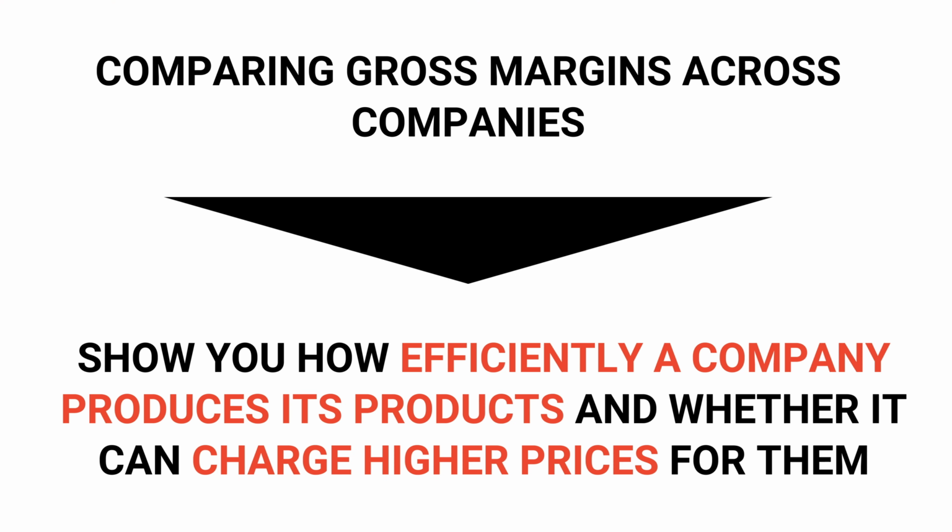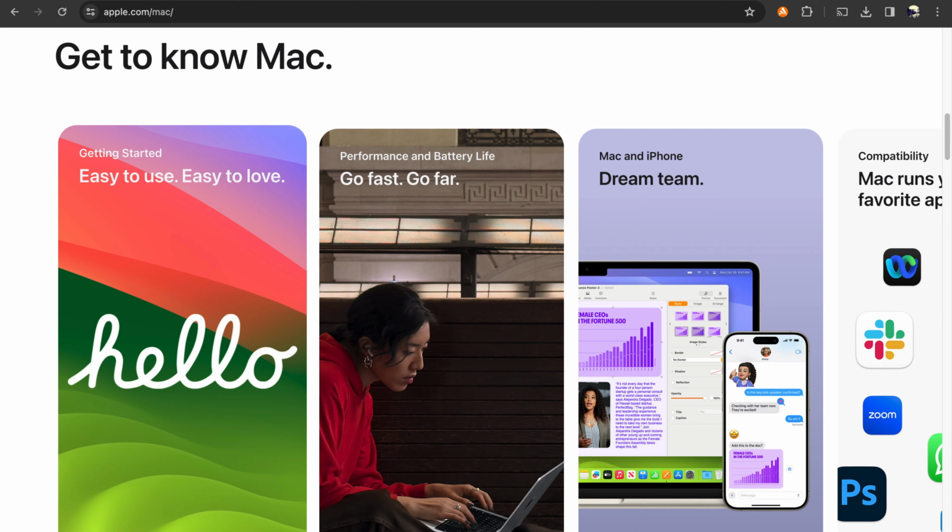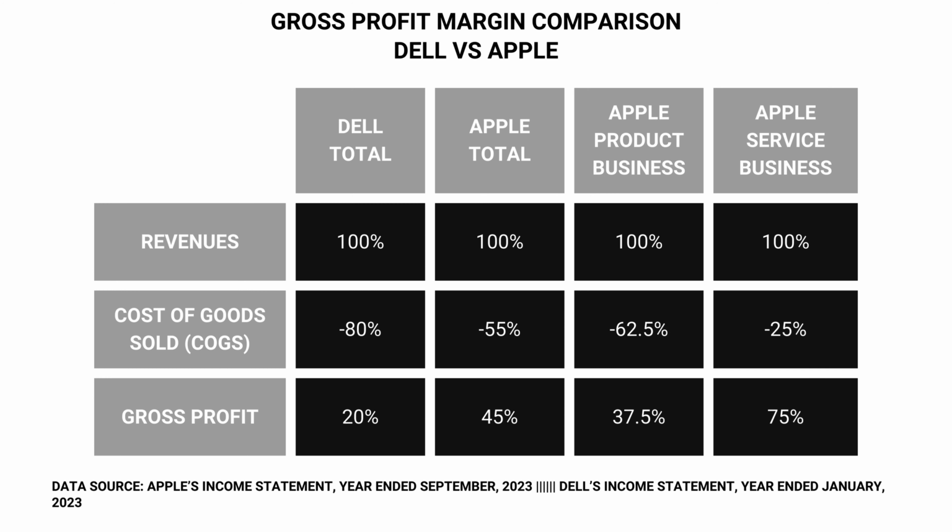Comparing gross profits as a percentage of revenues between two companies can show you how efficiently a company produces its products and whether it can charge higher prices for them. Let's compare the gross margins of Apple and Dell. The first two columns display the first few lines of Dell's and Apple's income statements. The last two columns represent Apple's business's two segments, selling physical products and selling digital services.